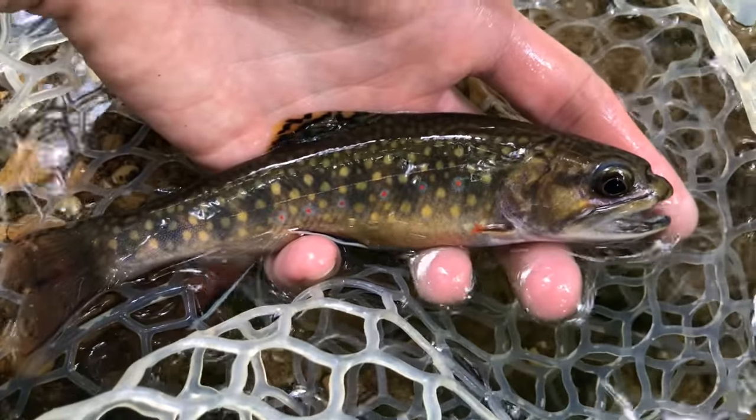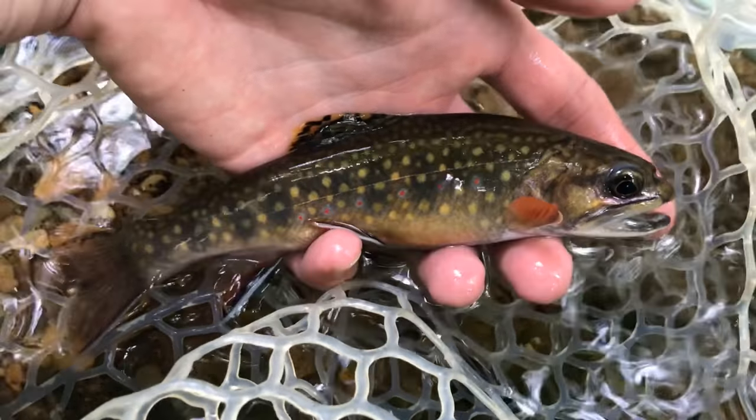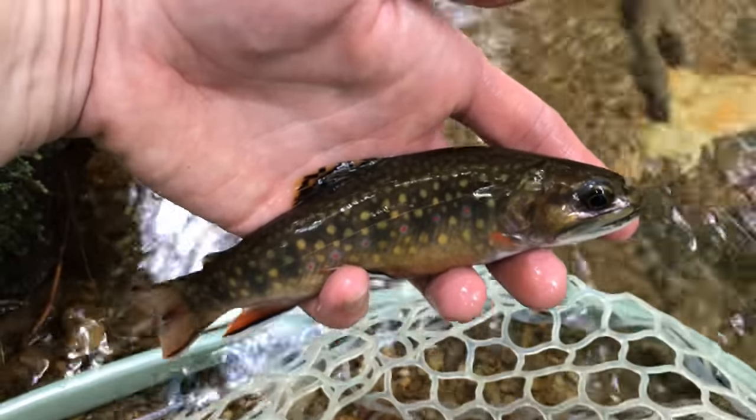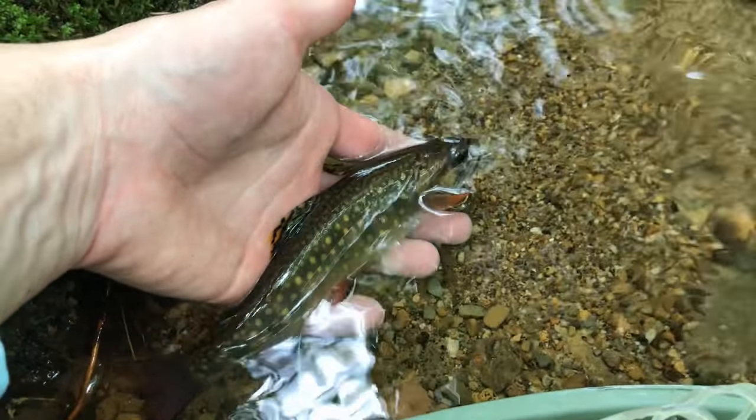Guys, these Psycho Prince nymph patterns have been working great for me. And, you know, first cast here, got a Brookie in the first pool, so hopefully it's gonna be a good day here on Stone Run. Beautiful fish.